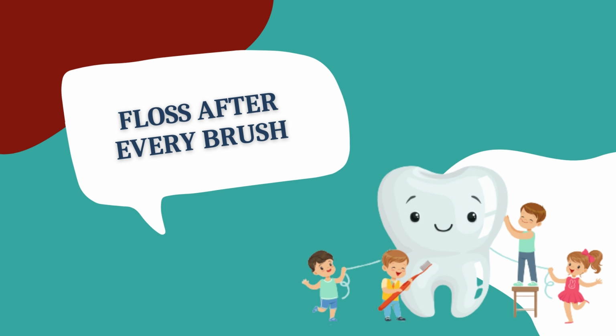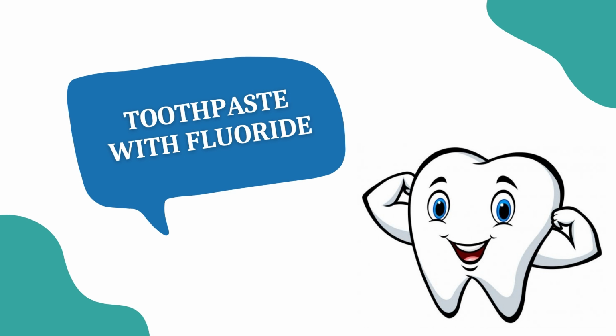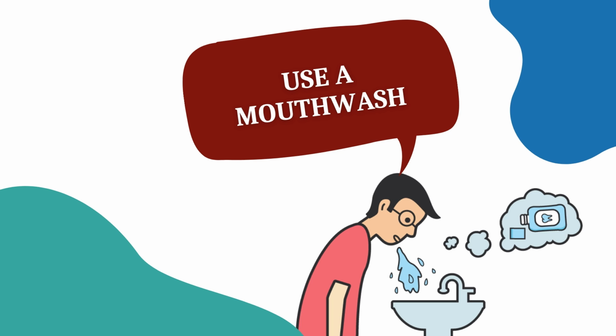1. Brush at least 2 times a day. 2. Floss after every brush. 3. Brush your tongue. 4. Always choose a toothpaste with fluoride. 5. Use a mouthwash.